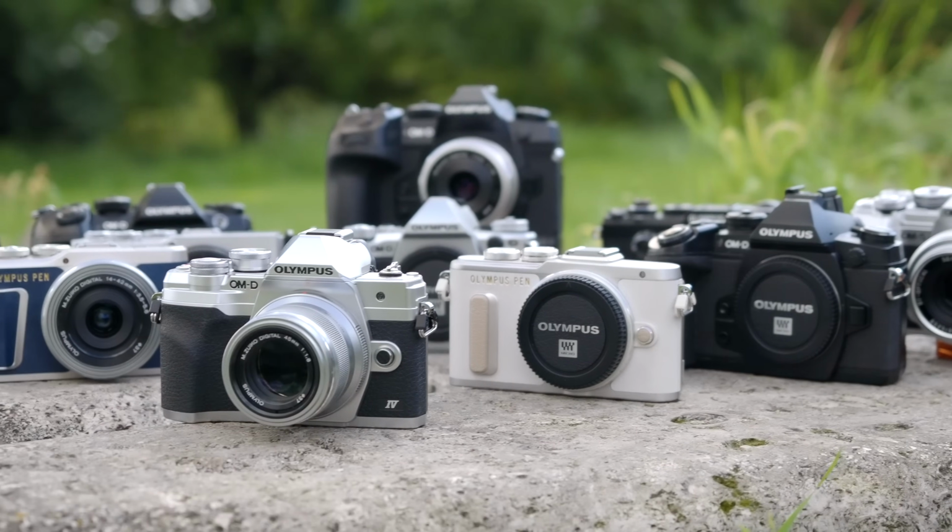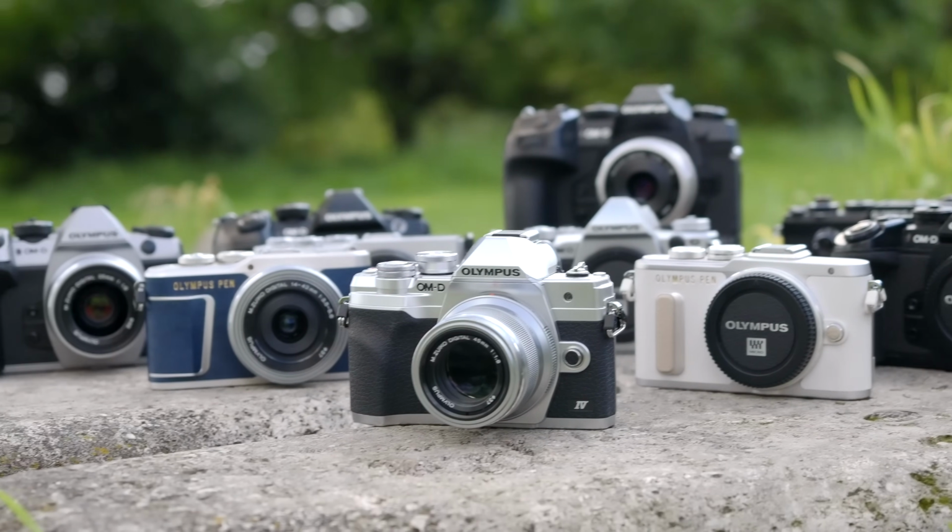I know, you have a question. You may ask, well then, why don't I just get an EM10 or any EPL entry-level camera and save myself a lot of money? To an extent, I would agree, but there are some major differences between the tiers.